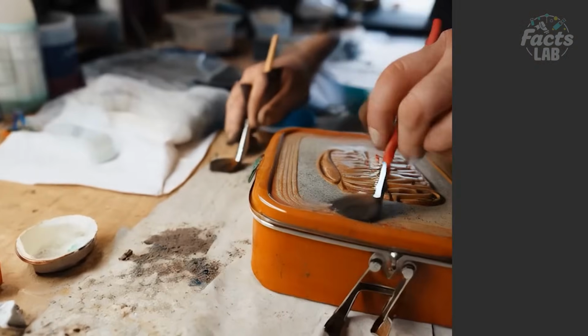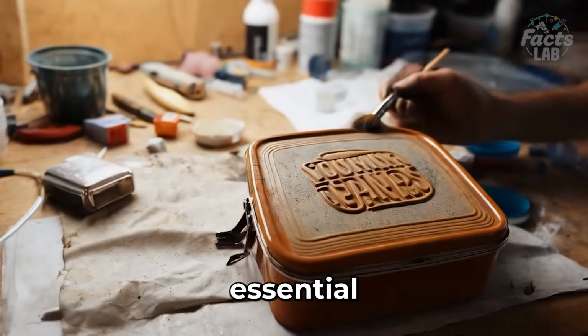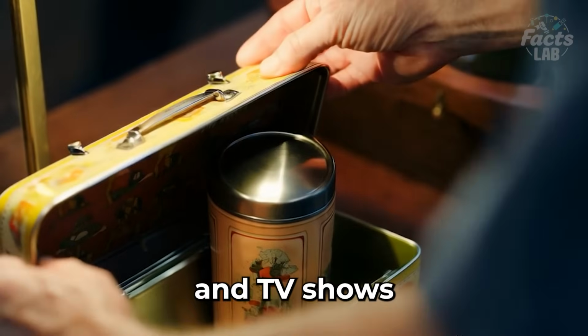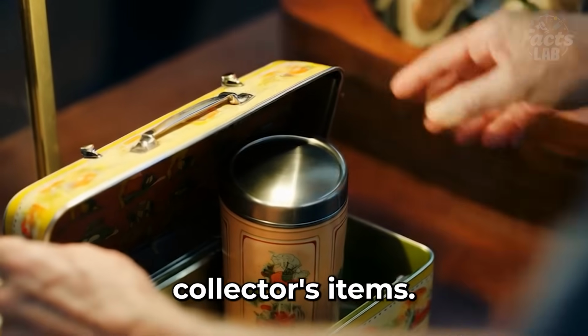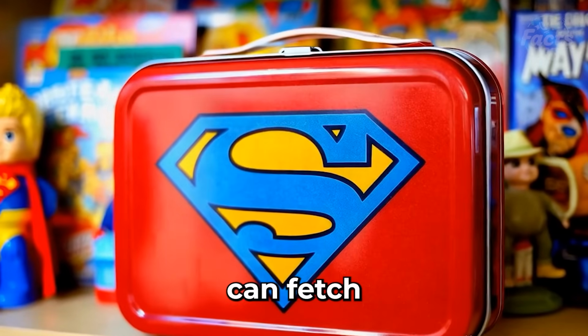34th. Retro lunchboxes. Once just a school essential, metal lunchboxes featuring superheroes, cartoons, and TV shows are now collector's items. A rare 1960s Superman lunchbox can fetch hundreds of dollars at auction.